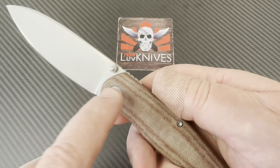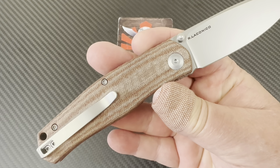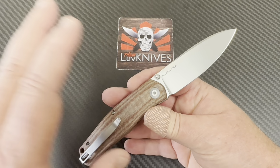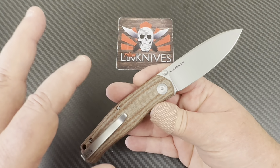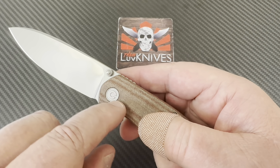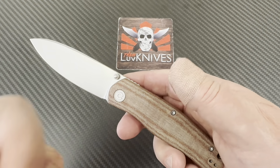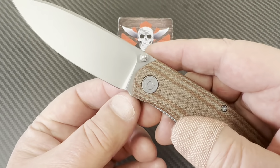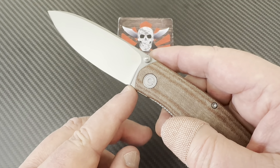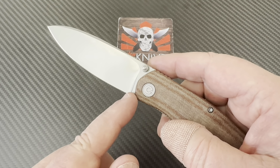And of course, disassembly, not that difficult either. We'll see that here in a little bit. But they have ceramic detent balls, ceramic bearings, and this pivot cap here is kind of captured. There's a little notch under there that keeps this from spinning so you can disassemble. So there you go with that. And also, you have a little choil in here for sharpening, stropping, so you're good there as well.